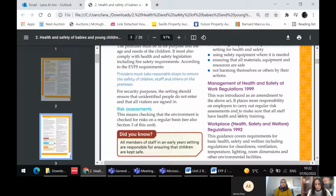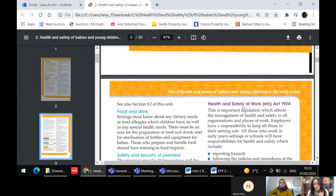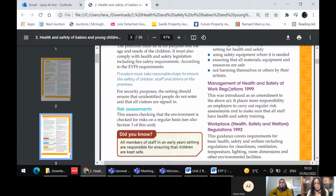We still have quite a few of them, which is the Management of Health and Safety at Work Regulations 1999. What does this include? So this is an amendment to the first one, the Health and Safety at Work Act 1974. So the Management of Health and Safety at Work Regulations 1999 is an amendment to the one before that, and it places more responsibilities on employers to carry out a regular risk assessment.